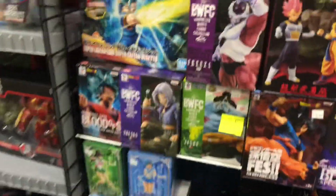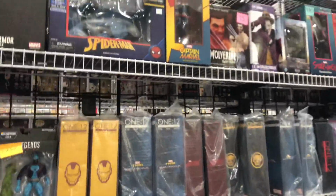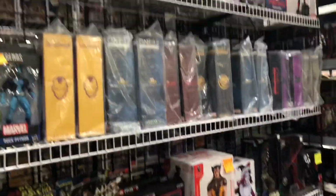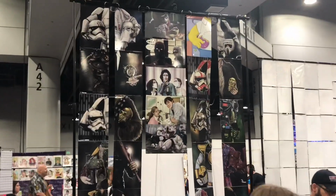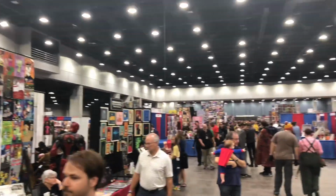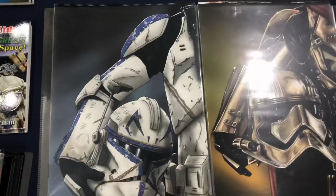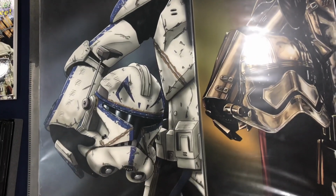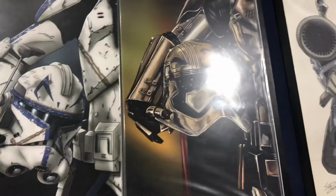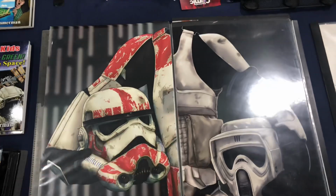Let's see, is there anything else here that I care about? Got some Mezcos. Some Hot Toys up top. Really didn't come here to buy new Hot Toys, to be honest, though. Yeah, these are probably my two favorite.